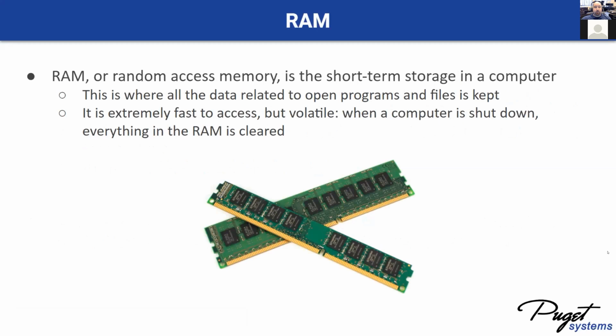Then system RAM, which stands for random access memory, is effectively the short-term storage in your computer. That's where all the data related to open programs and files is kept. So Windows, Revit, whatever model you've got open in Revit, web browsers, any other things you've got going on. And RAM is very, very fast to access, but it's volatile.